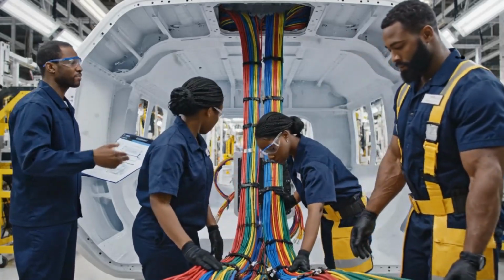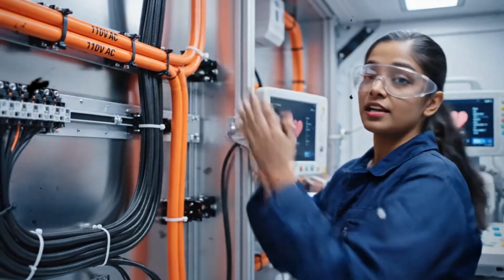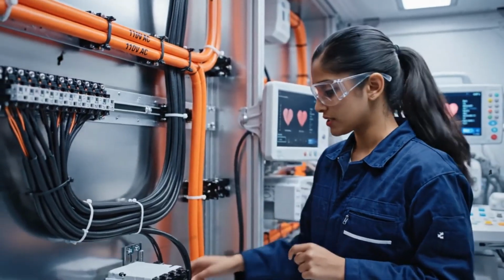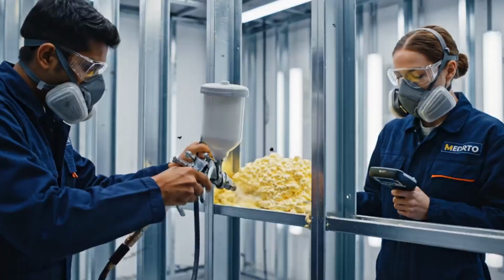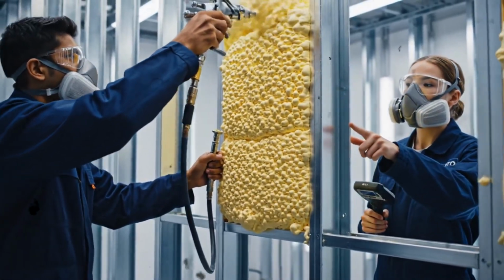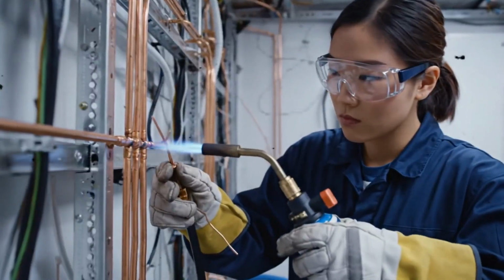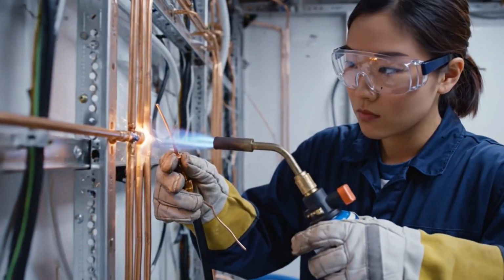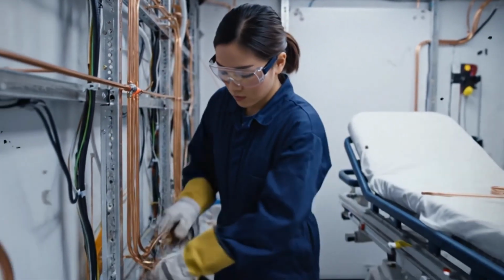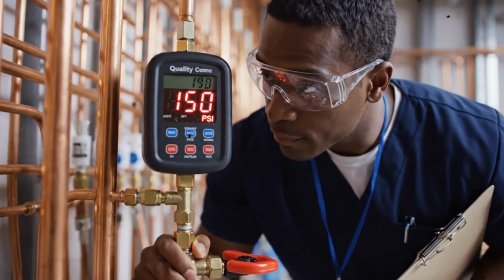2,000 feet of wire, the vehicle's nervous system. Separating power streams to protect heart monitors. Creating a climate-controlled capsule for survival. Plumbing the breath of life into the walls. Triple pressure testing prevents fatal leaks.